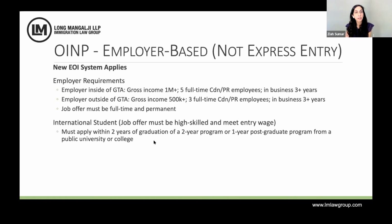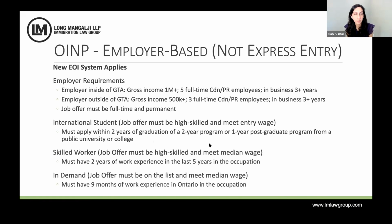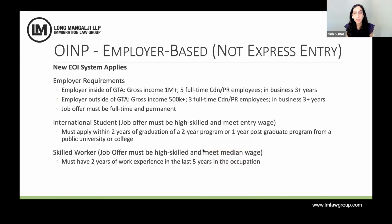Okay, the second employer-based program that we want to take a look at is the skilled worker stream. Okay, this is a program for individuals who have at least 2 years of work experience within the past 5 years in the same occupation as the job that's being offered to you. Okay, so here we do see that there is a work experience requirement for this particular stream. You have to have at least 2 years within the past 5 years, and those 2 years have to be in the same occupation as the position that you're using to support your permanent residence application. There is no education component here. There's no language component here.